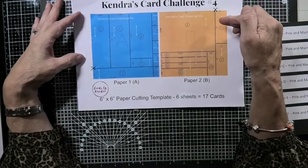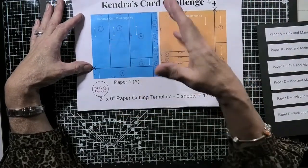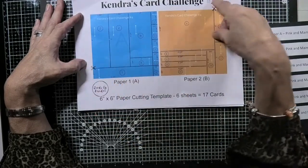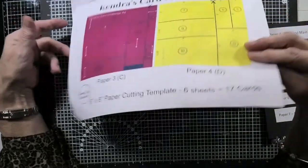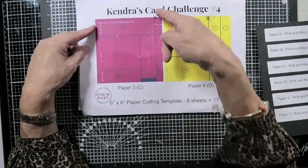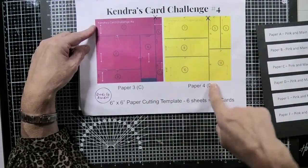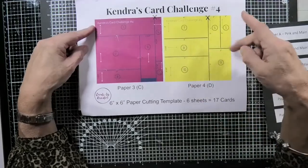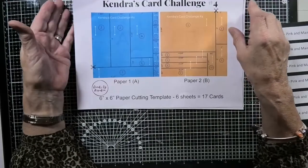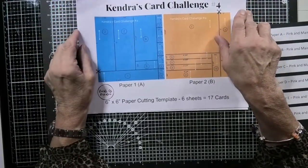What Kendra has done, which is very helpful, because otherwise you have to think about which one you're going to cut first, is that your first cut line will always be indicated with a pair of scissors. So you know that your first one will be down there, because that's your longest point, and then subsequently all these others will cut into it. It may look a bit confusing, but it is very straightforward.